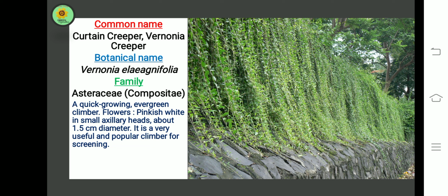Next climber is curtain creeper, Vernonia creeper. Botanical name Vernonia elaeagnifolia. Family Asteraceae, composite family. A quick growing evergreen climber. Flower pinkish white in small heads about 1.5 centimeter diameter. It is a very useful and popular climber for screening.